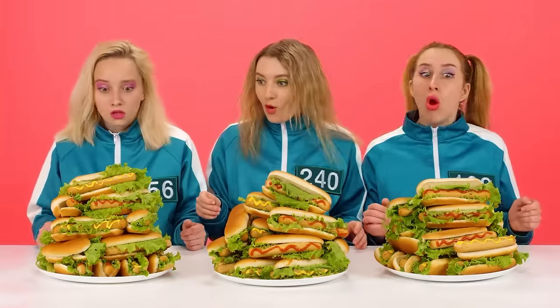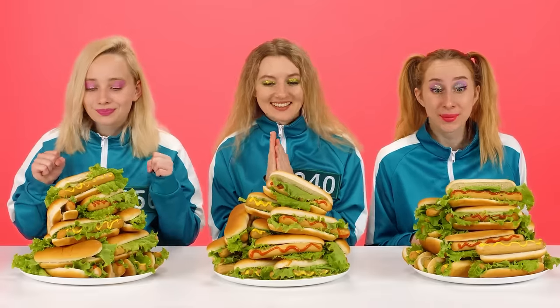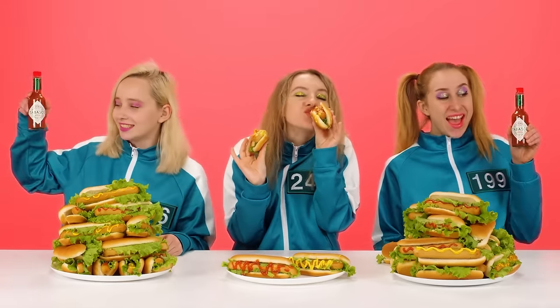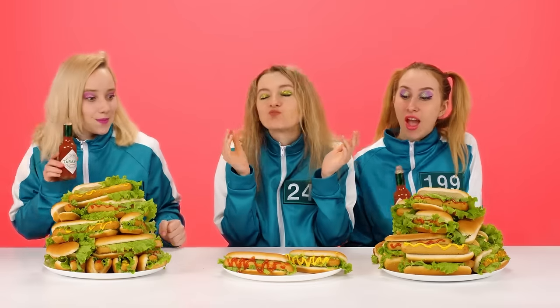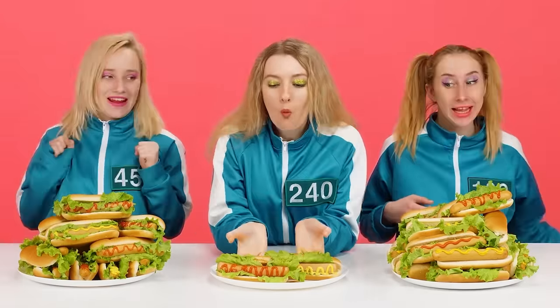It's scary to imagine what's gonna happen next. Wow, there's so many hot dogs! Like this! Let's see how many you can eat in 3 minutes. Let me at it right away. I'll be first. I got a big appetite. Don't jump to conclusions, Susie. We've got a little surprise for you. Let's see how you like your spicy hot dogs. Pour more, Barbie. She definitely won't be able to eat these hot dogs. Well, I don't have much left. That doesn't mean anything.